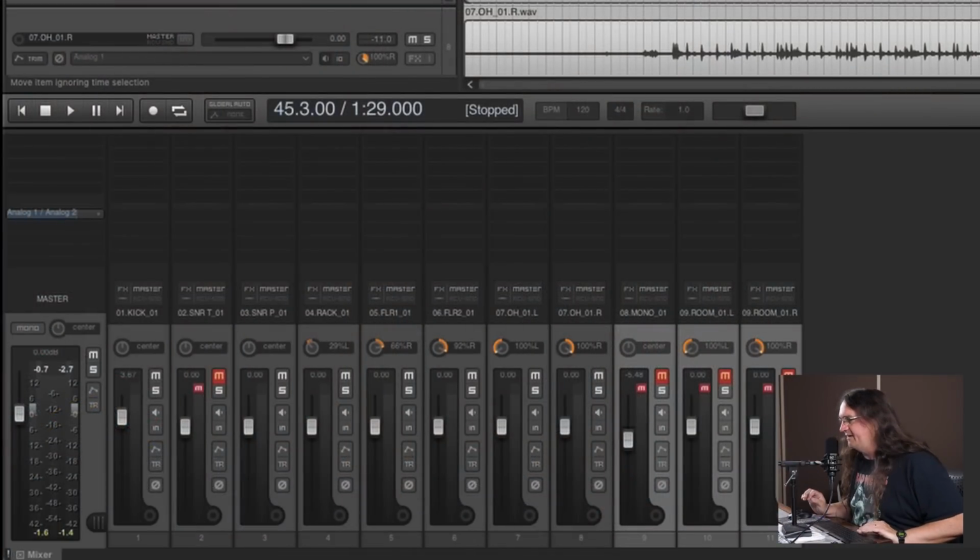I just want to play something like Metallica's Unforgiven to that. That's just such a huge sound. And like I said, we've got that with nothing going on but the raw mics. That's amazing. So here's the thing. If we mute out the room mics, this is what we get.